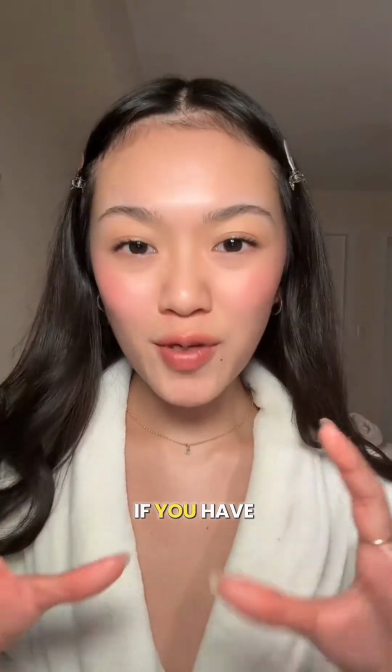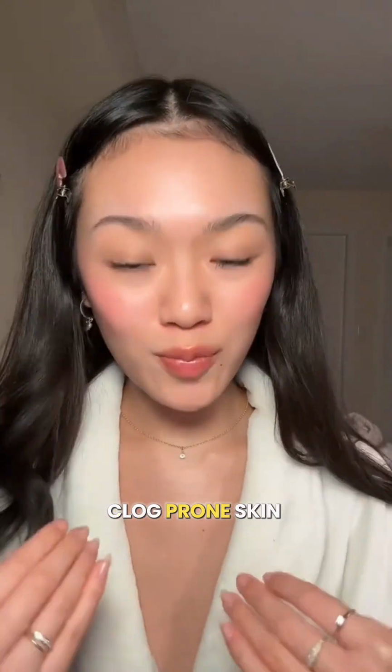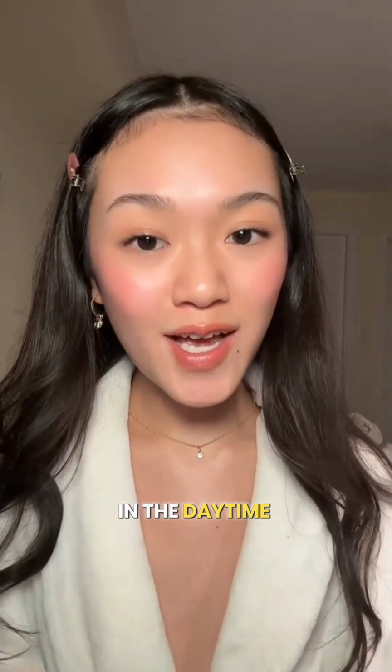Also, a pro tip, if you have different areas on your face that kind of require different things, for example, I have very clog prone skin, so I can't use this everywhere, but I do have really irritated and raw areas on my cheeks sometimes. I'll just use the lightweight gel cream all over the skin and then spot use the Aster ceramide cream on the irritated areas. And then of course in the daytime, always wear your sunscreen.